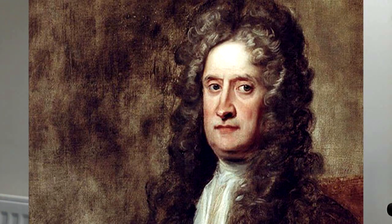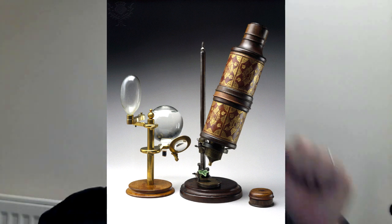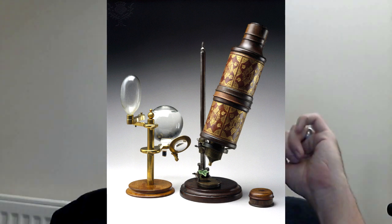1664, and this guy, Robert Hooke, is messing about with his latest acquisition. One of these. Yep, that is indeed a microscope. Now, it was actually a pretty new invention back in the mid-17th century, because the first records that we have of working microscopes date back to the early 1590s, and well, they seem to be credited to the father and son duo of Hans and Zacharias Janssen from Middelburg in Holland.